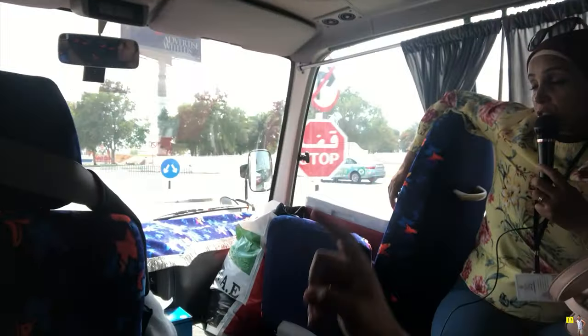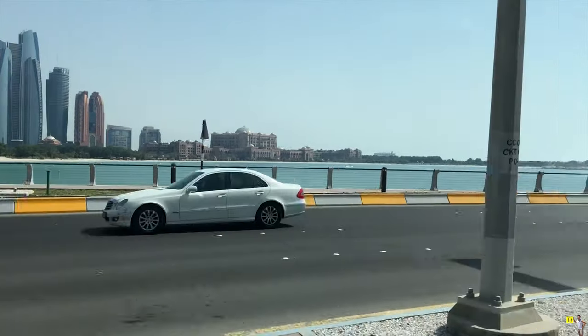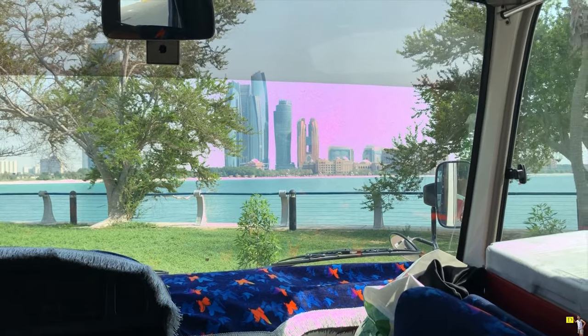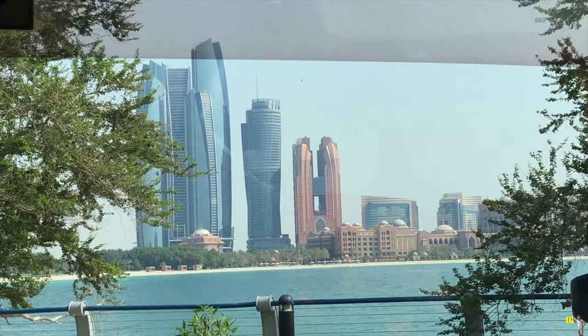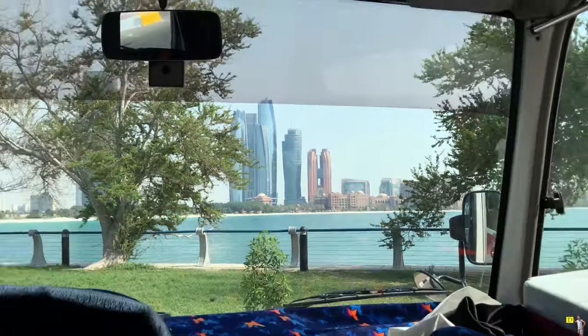In Emirates Palace of United Arab Emirates. It will be here on that side. We'll stop for 10 minutes if you'd like to take some photos. Have Etihad Towers. In the movie, they were jumping out of the towers. It was Etihad Towers. These towers, the five towers together. So come down, I will show you when we'll be there.